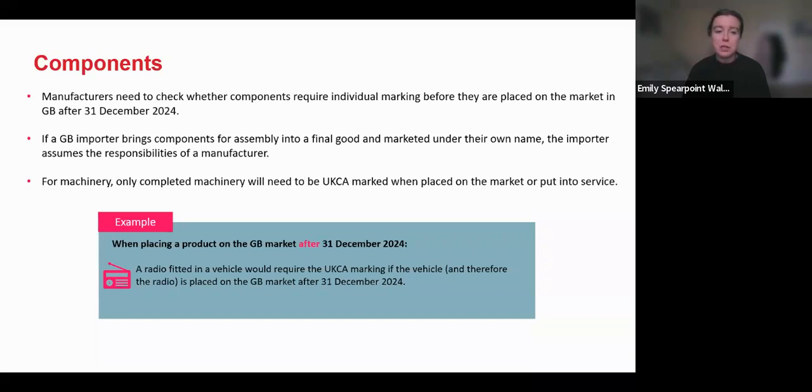If a GB importer brings components for assembly into a final good and marketed under their own name, the importer assumes the responsibilities of a manufacturer and must ensure UKCA compliance before making the completed good available on the GB market. Completed machinery will need to be UKCA marked when placed on the market or put into service. For machinery that is partly completed, you do not need the UKCA mark if it is only covered by the supply of machinery safety regulations.